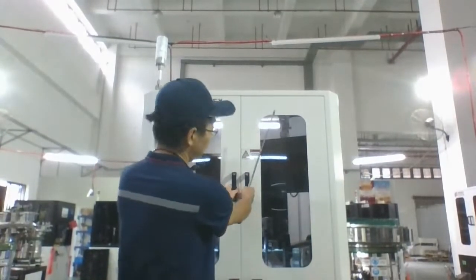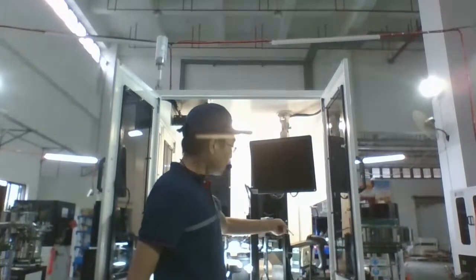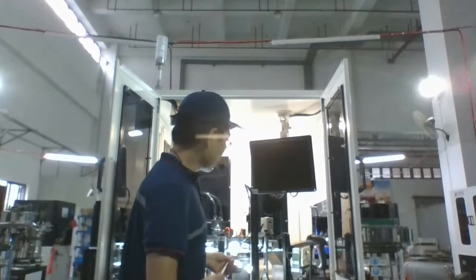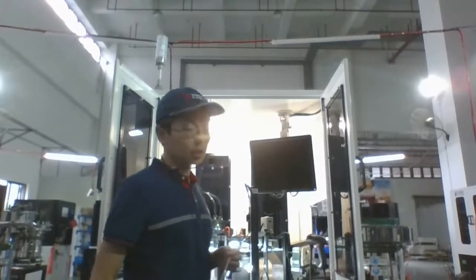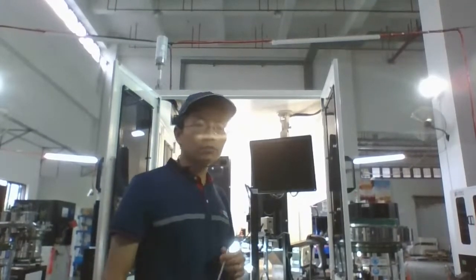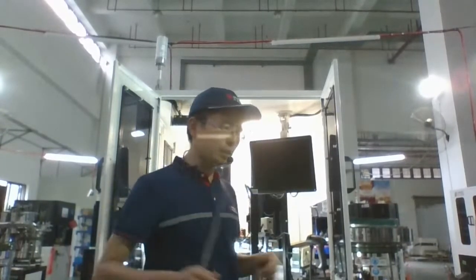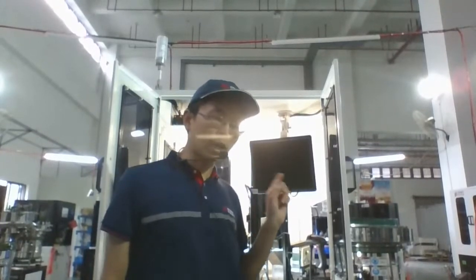Now open the door of the camera. First, the part conveyed through the inner feeder will be transported to the rotating disc. The rotating disc is made of high transparency, high transmittance glass. We call it the glass cell. The glass cell is like a very big disc. The diameter of this one is 500 millimeters. But we can also make bigger ones.